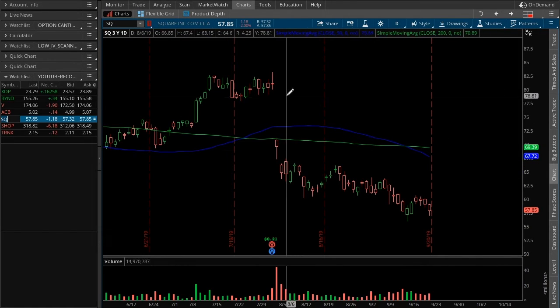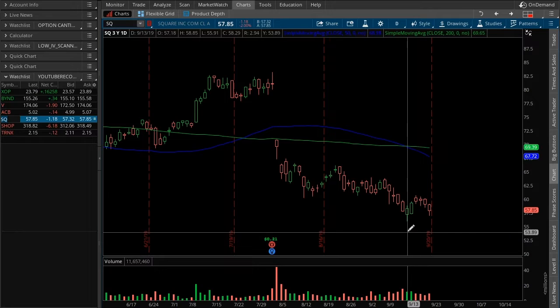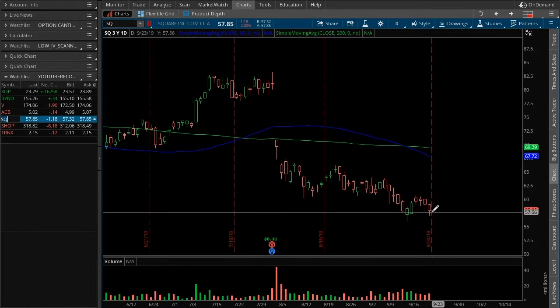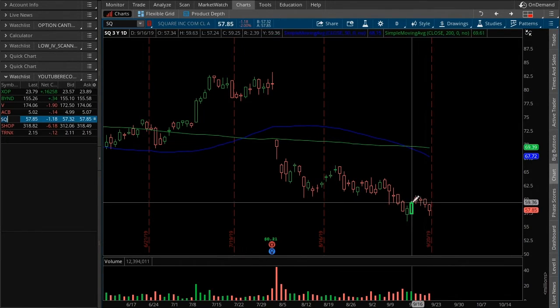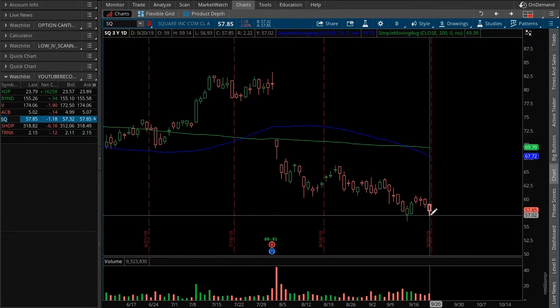SQ looks like it suffered from a big gap down here around earnings, sort of just dribbling lower ever since. It is starting to put in a higher low, which is sort of interesting here. We do want to see a nice new higher high form. So we have a low, then a higher low forming. We want to see this area on the chart hold.